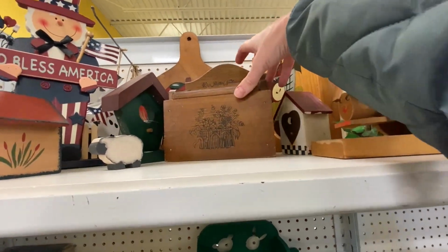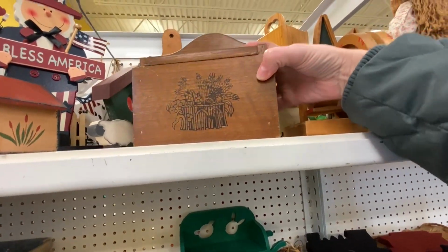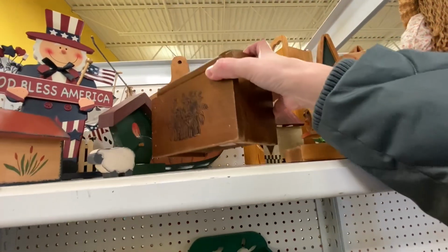This right here, I contemplated pretty hardcore on whether or not I was going to bring it home. I thought it would be cute on the side of my cabinets or hanging on the wall, but I didn't bring it home.